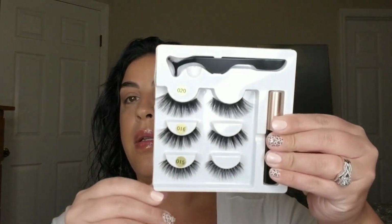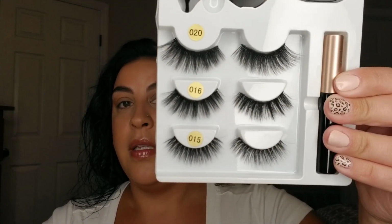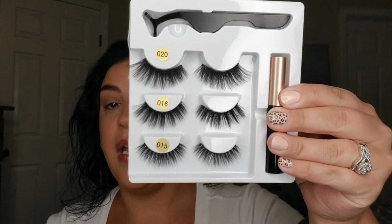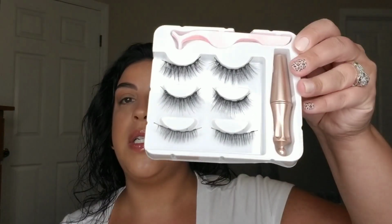So here's the first one, and it shows you the different styles. I got some that were mixed styles. This was like my favorite one. Look how pretty these are, you guys. So this came with the styles 15, 16, and 20. This was what I was wanting in the Ardell Magnetic Lash and Liner set. I was wanting something like this. These are way more voluminous. They've got a nice curl to them, and they're a lot longer, and I won't feel so scared curling these. So these are, I think, a little bit more of a natural lash.